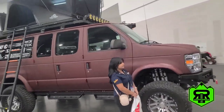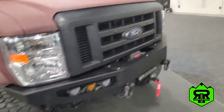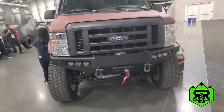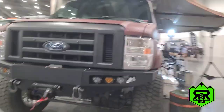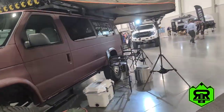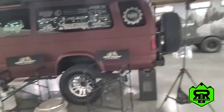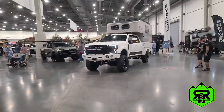This thing's pretty neat. It still has all the passenger row seats in there, so they didn't fully build out the inside of this thing. It's probably why they have the door closed. Got a nice Dana 60 up front. Interesting. Super cool. Some KC lights up top. Super sick. What else we got?